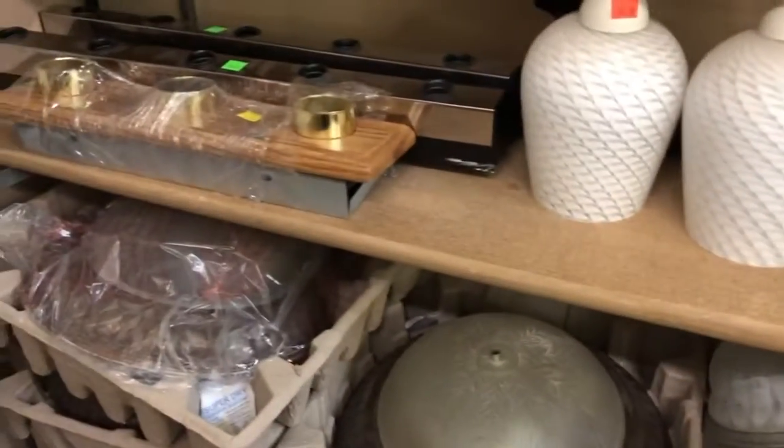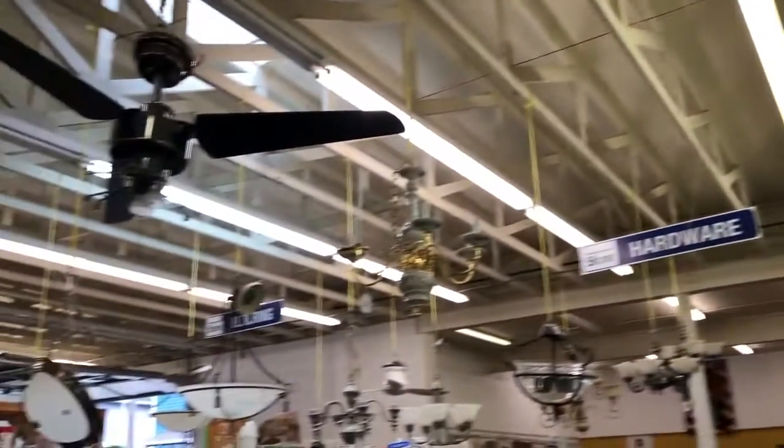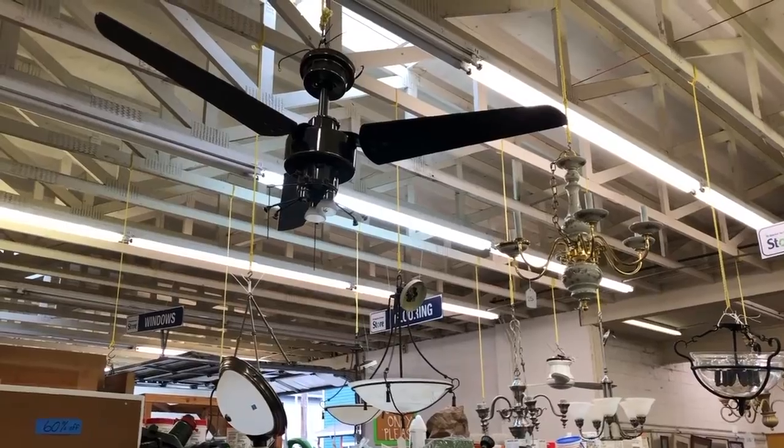Some more things hanging on this peg board on the wall. And here is the lighting that is hanging from the ceiling in the store itself. You can see a whole bunch of nice 8-foot T12 fluorescents.